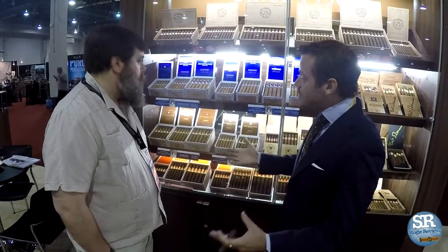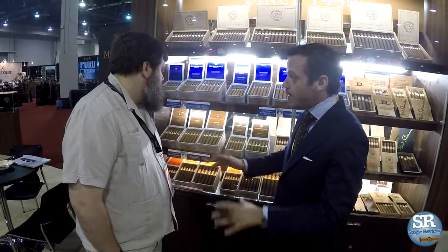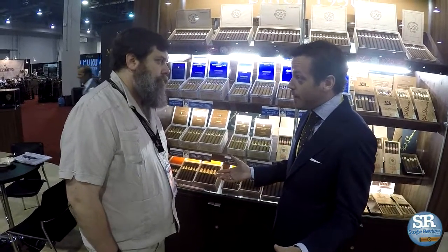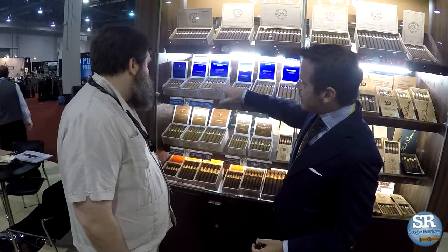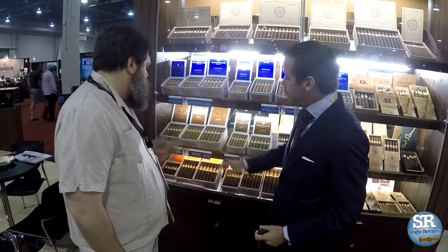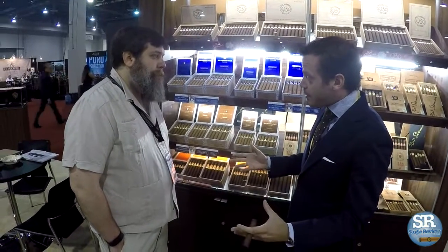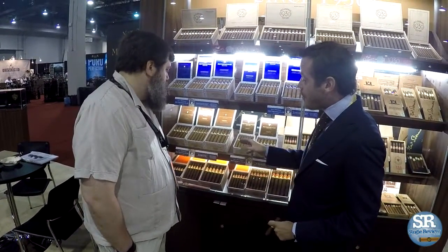It's a line that has always been successful for us. It's a line that we love, but it's been around a long time without a whole lot of innovation or change. So we decided to bring a new Metropolitan line to the Metropolitan selection to sort of round that out. So adding to the classic Connecticut and Maduro, we've added this Habano. 5 sizes, made in Nicaragua. It's a Nicaraguan Puro, beautiful Habano wrapper.